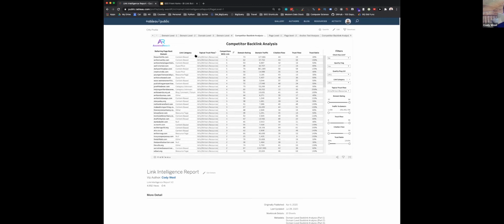So there's a ton of other ways that you can use topical trust flow. I think its most useful use case is being able to apply it to big lists of prospects and pull out the websites that meet a certain topic criteria.